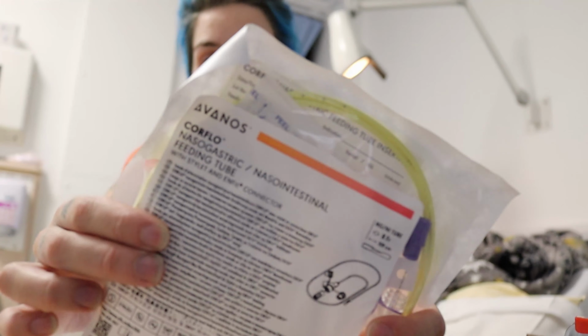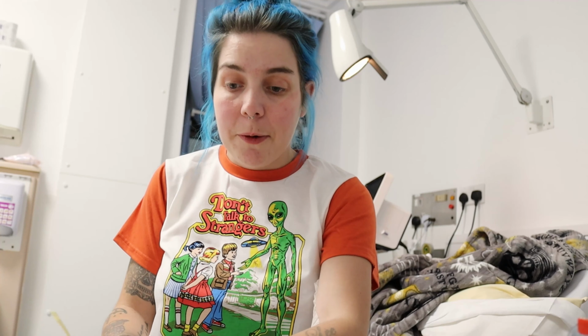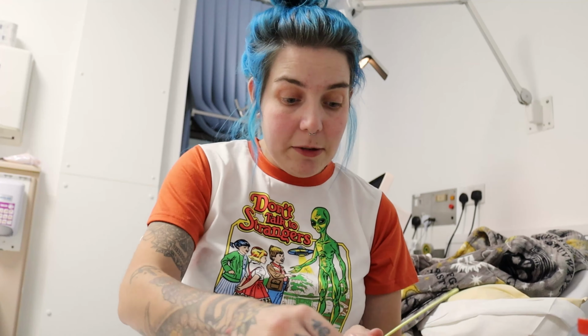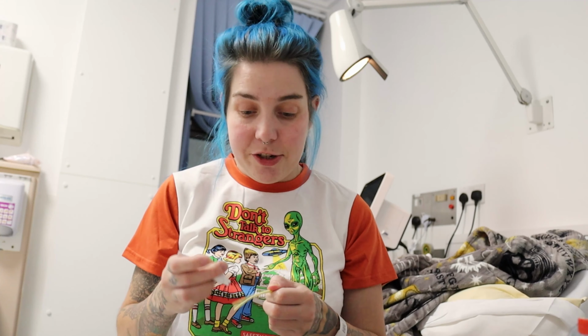So we have an Avanos Core Flow. I've actually had people asking me if I can send them my Core Flow, if I had any spare. I can unfortunately tell you I definitely don't have any spare, because the hospital barely have any spare as it is, and there is a huge supply chain issue.